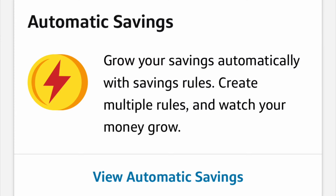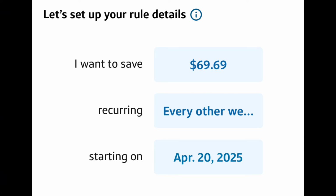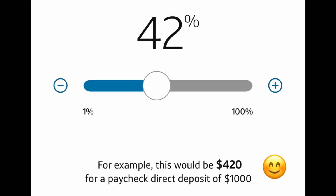Otherwise, users can save automatically by using recurring transfers, just like with Ally Bank. You can have transfers come in every week, bi-weekly, monthly, or quarterly with Capital One. Users can also have a percentage of their paycheck automatically deposited into savings.